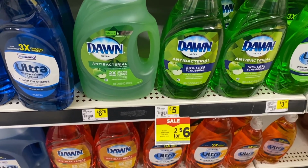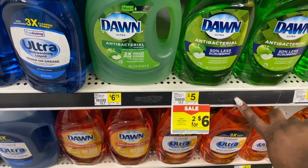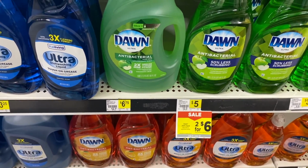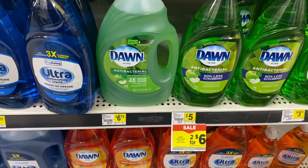And when I look a little closely at these tags, it does say 2 for $6 and it is marked on the 40-ounce bottles, but the size here says 20 ounce to 24 ounce. So I don't know if that's correct. I'm gonna try it and see what happens, and then I'll tell you guys about this deal if it works out.